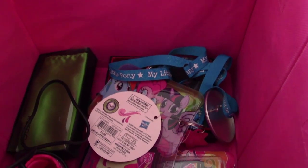What's in? Oh, hello. We got little things and stuff. Oh man, what do we got in? Oh, look at these dogs. Oh, look at this. Will you look at that? Best pony on a necklace.